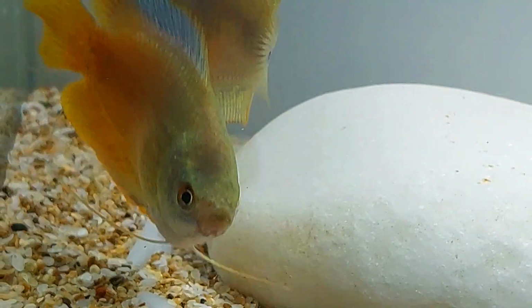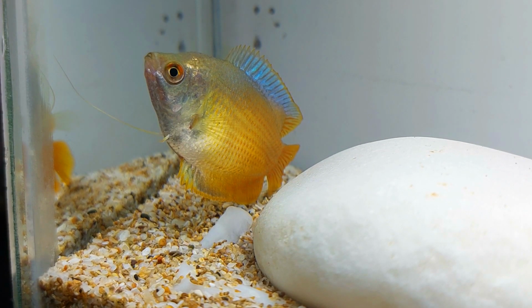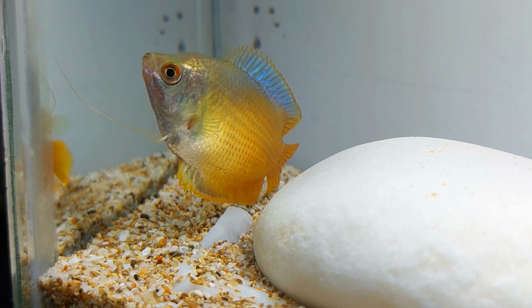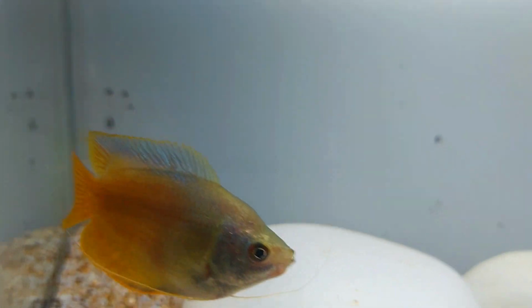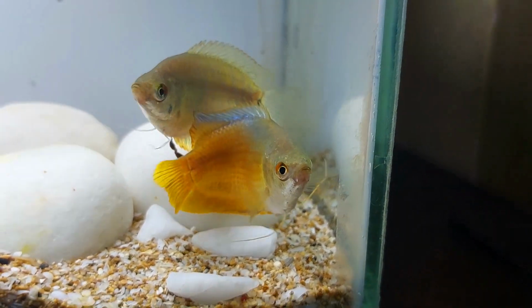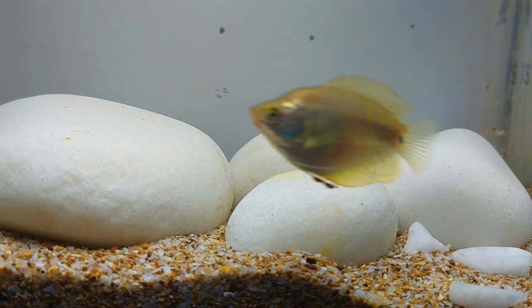The male ultimately embraces the female, turning her on her back. The female will release the eggs and the male will immediately fertilize them. The eggs are lighter than water and float to the top. The male will pick any that fall in his mouth and put them in his bubble nest. The eggs will hatch in about 12 to 36 hours and the fry will be free swimming in about 3 days.